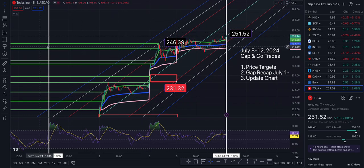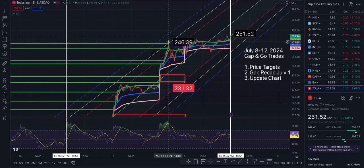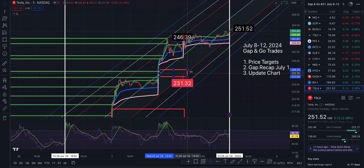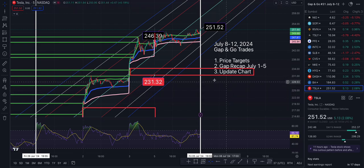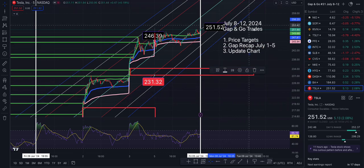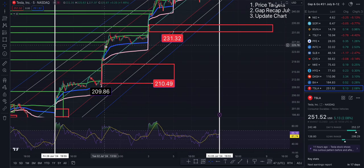Now looking left, we have this gap that closed out at roughly 248.20. We hit resistance and we started to fall down. This gap also closed at roughly 240.40. This gap developed this past week and is still in play, taking us down to 231.32. It will also act as support. This gap closed to the upside at 227.06. We had many gap closures this past week. This one closed out at roughly 219.84.